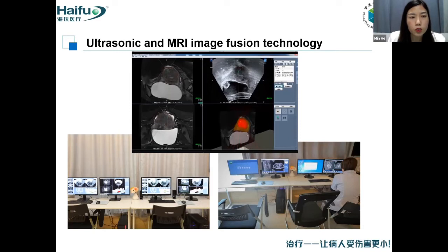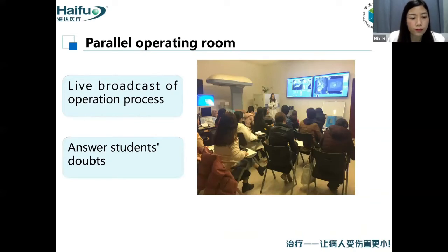There are some difficulties for our clinic doctors because they don't have enough EMG regulation ability. So we use the ultrasonic and MR EMG filling technology. This system can shorten the learning time. And we also have a parallel operating room. These 2 screens can show the treatment in real time in our treatment room, and then our teachers just stand here to explain the whole procedure and answer the questions of our trainees. So we can teach more than one doctor at one time.